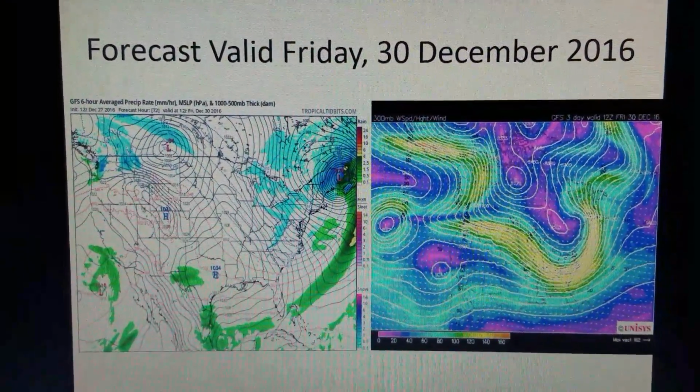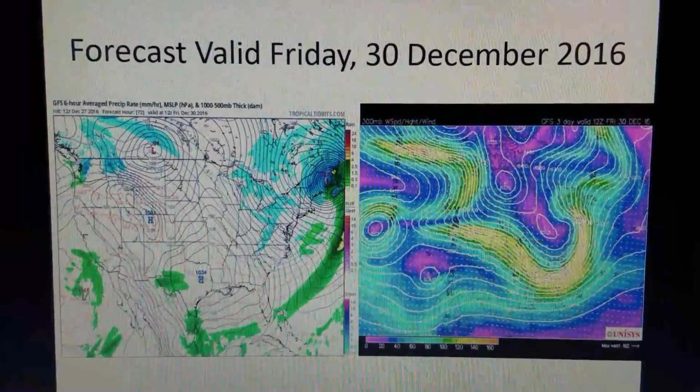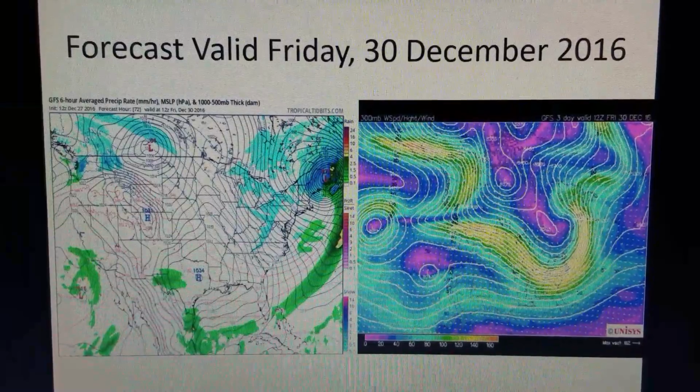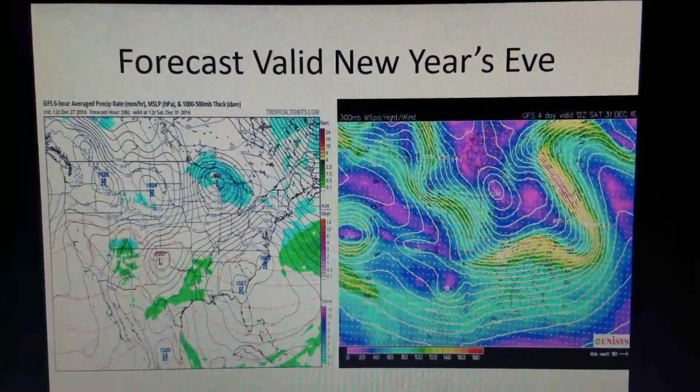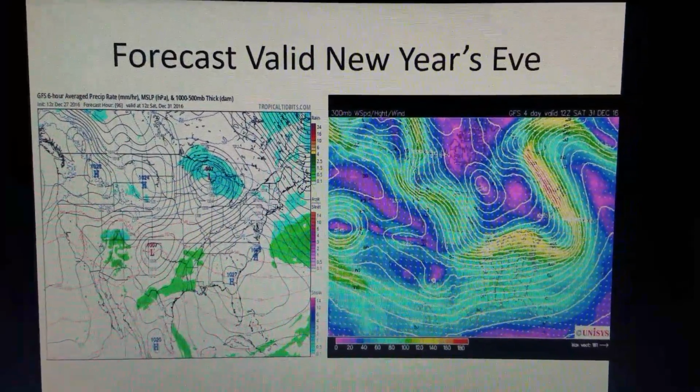Again, that will be the coldest day this week, with highs between 41 and 43, and the lows overnight will drop into the upper 20s into Saturday morning. All right, forecast valid New Year's Eve. I know a lot of folks out there are planning New Year's Eve festivities across southeast Virginia.